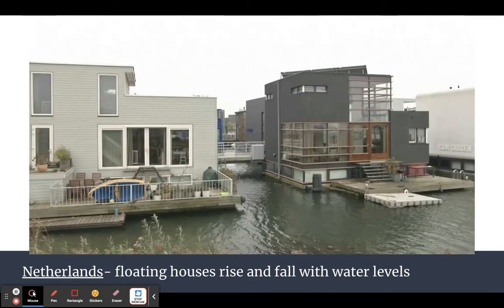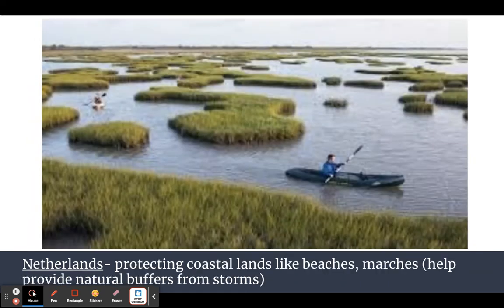Okay, another example in the Netherlands, because a lot of people live along the water, they have actually started experimenting with making floating houses. So all of these houses are along the water, but they're floating. Look, there's even kind of a little basement area here, but they're able to float on the water. So as the water level goes up or down, they just float on it and move along the water, even if the water level goes up. So pretty crazy.